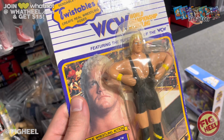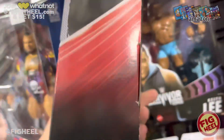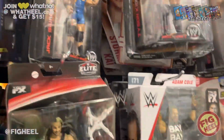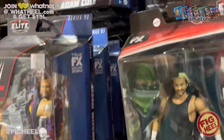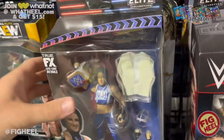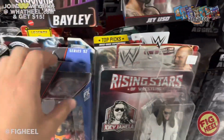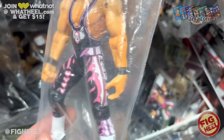line. And then over here, I noticed that they had the Matt Hardy from the Network Spotlight, Woken Matt Hardy with the boat and everything. Very, very cool. I missed out on that at retail, but again, wasn't going to pay the price that I saw there, and I wasn't going to barter with the guy. I didn't feel like doing it today. I wasn't in the mood today, but the Brian Kendrick, one of my favorite Jakks Ruthless Aggression figures. Bailey. There's the first time in the line Antonio Cesaro, which is pretty cool.